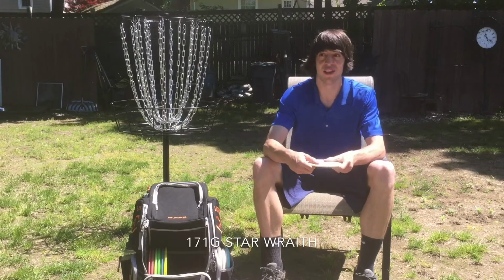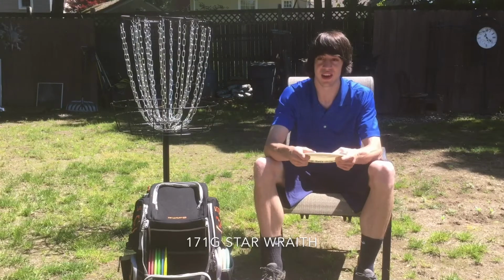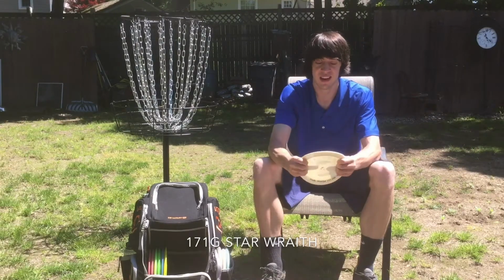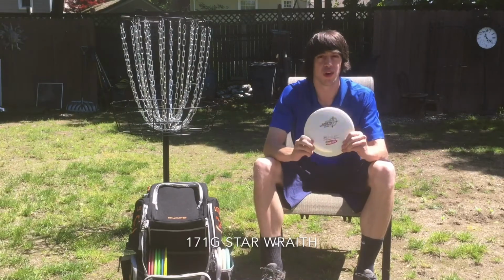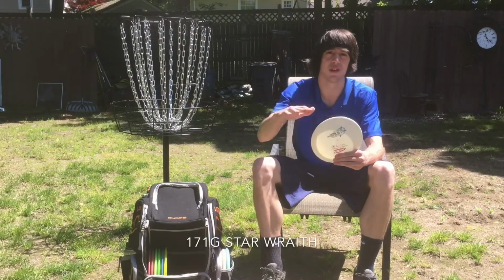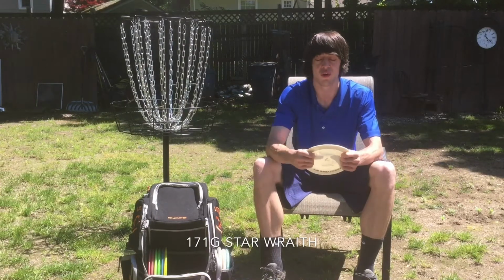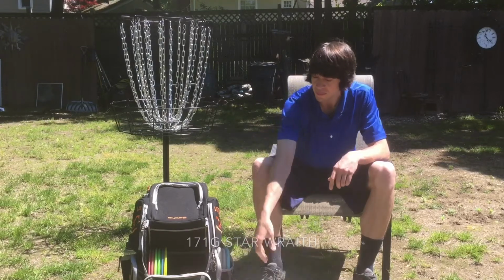It's great. Star Wraith, you can count on it. It's a great distance driver. It's going to go as far as you want it to, and then it's going to have a nice predictable finish at the end. I use this for long hyzer shots. I don't use this for super straight shots. I'd rather use the CD2, maybe even the PD for a straighter shot than this, because this is going to have a little more beef at the end. But the Star Wraith is definitely a great driver to have in your bag, and it feels super comfortable in the hand.